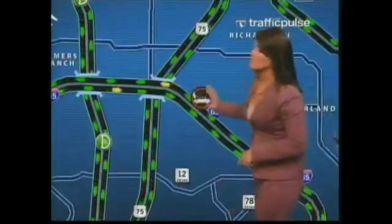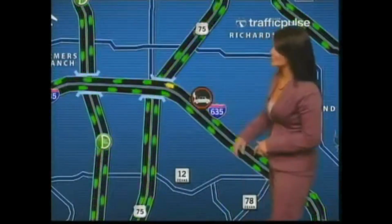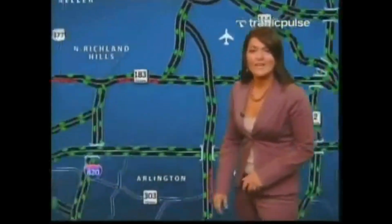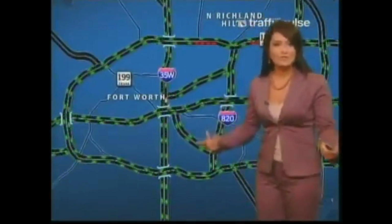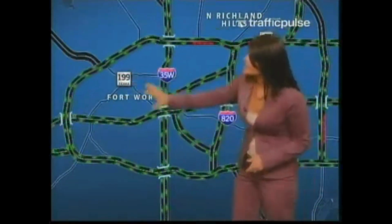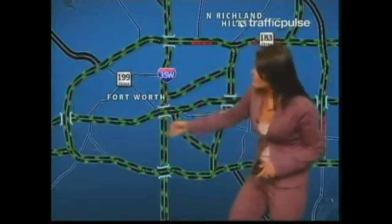LBJ moving up from Mesquite towards the high 5. Westbound side is where this is parked, right about Greenville. Someone in a broken down car. That's so hard on a Monday morning, as if Mondays weren't tough enough. Now we talk about Fort Worth. Normal congestion everywhere. Megan's showing you that west loop of 820 has all that rain, and then the downtown area also. So this is already compounding our trip.